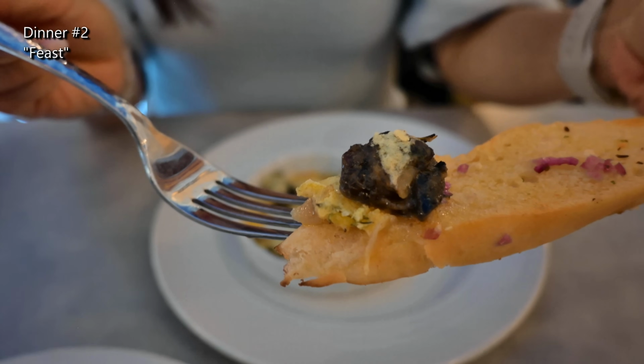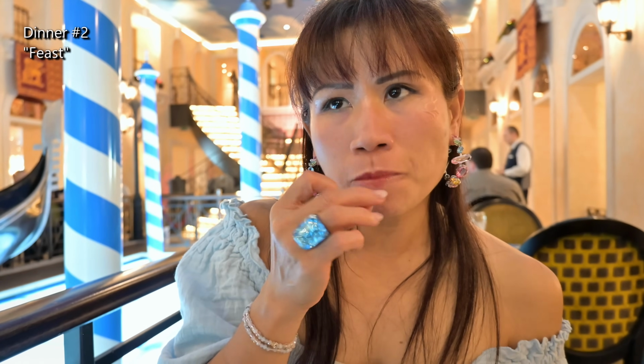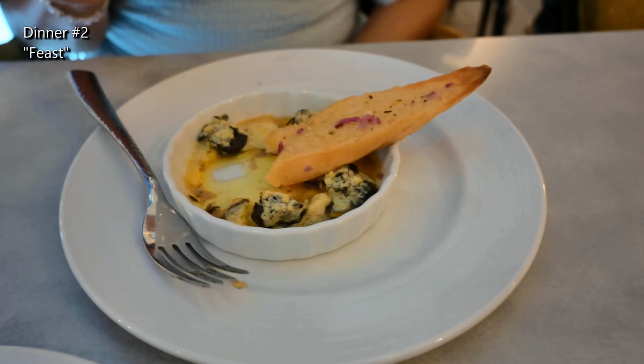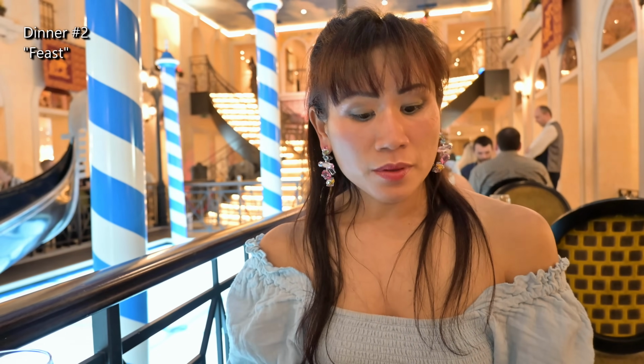Oh, here's a perfect bite. Ta-da! This is different because the traditional one is butter and garlic. This one has that Parmesan cheese on it, so it's a nice Italian fusion touch. That's very interesting. And it does have a hint of sweetness somewhere. Oh, this is good. This is so different. I like this. Not the same old escargot, huh? No, but I like it. That's very creative. I like that.